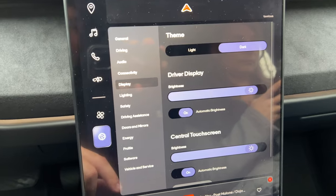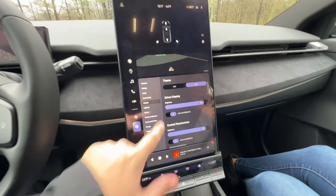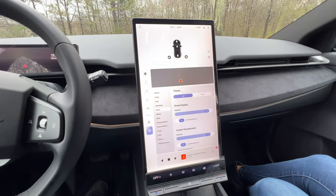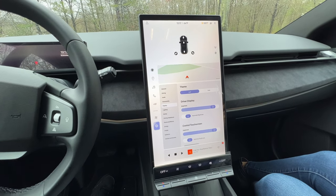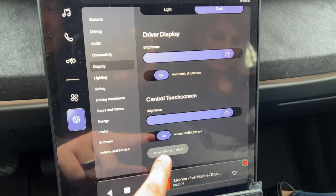These are the display settings, automatic brightness. There is a dark mode, which is what it's in now. If you click this, it'll go to a light mode, which is much brighter. I kind of like both of those, to be 100% honest, but we'll switch it back over to dark mode. There's a screen cleaning mode, that's always good.